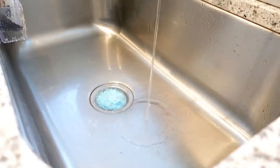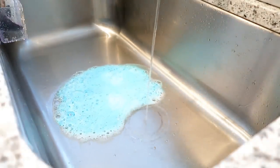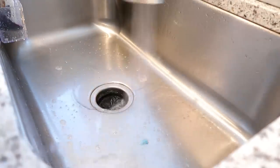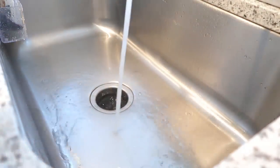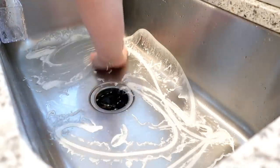Next, I am cleaning out my garbage disposal with one of these Glisten packs. I get asked a lot what I use to clean out my garbage disposal, and I usually just buy whatever I can find either at Walmart or the grocery store, or sometimes Menards, which is like a home improvement store.